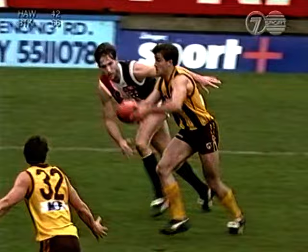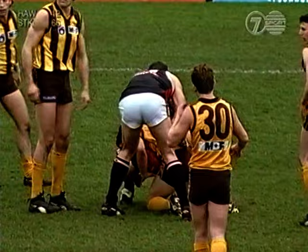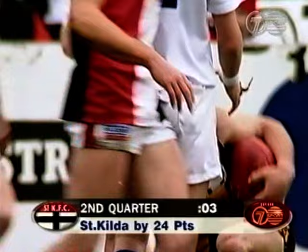Kattler fumbled. Scott, he's got to drive it long. They've got 15 seconds. Langford. Still Langford. Oh, he slipped over. Taylor goes in hard. And the umpire's going to bounce. Well, that'll be the end of the action for the first half. Saints by 24 points.